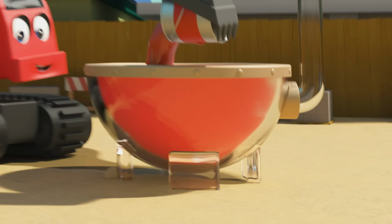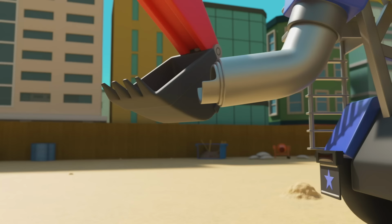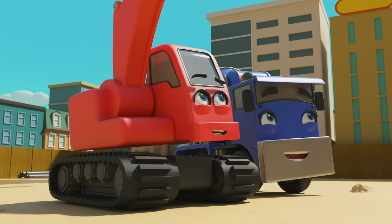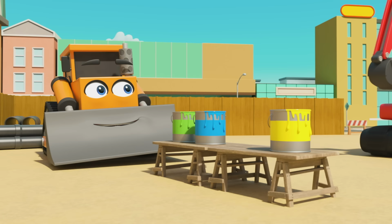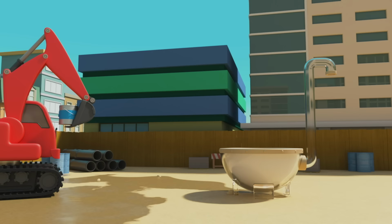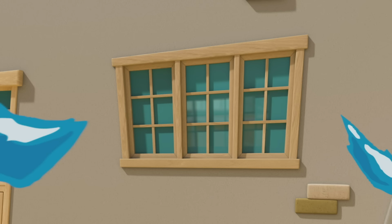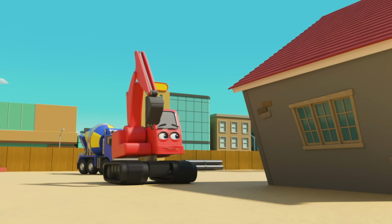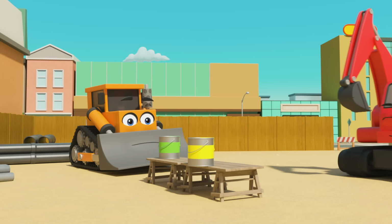He's mixing the paint in the mixer. CJ is collecting it in her drum. She's giving the red paint to Digley. And bingo, the roof is red. Well done, guys. Next up is blue. We have to mix it up. CJ collects the paint, gives it to Digley, and... There we go. The windows are blue. Nice work, Digley. Which colour next?